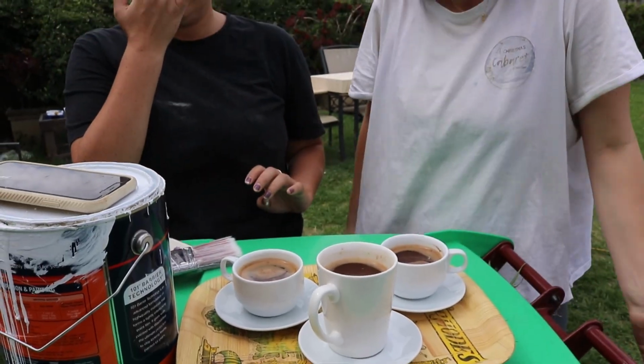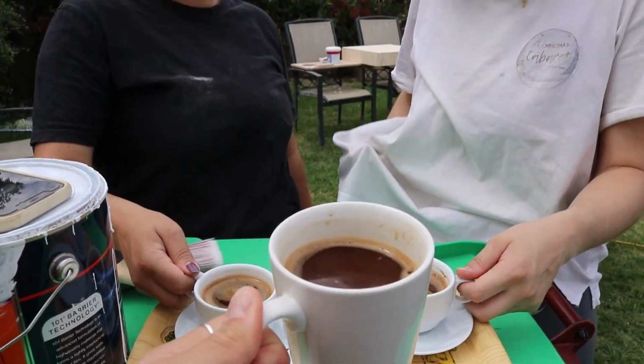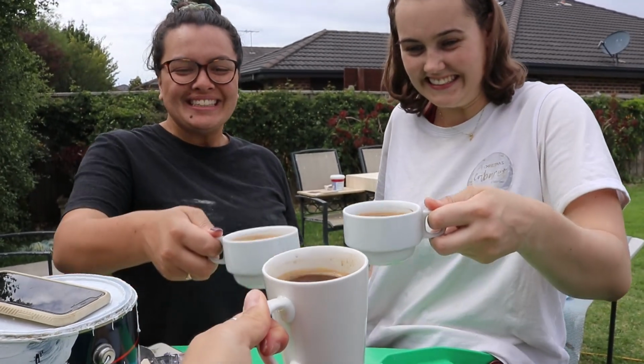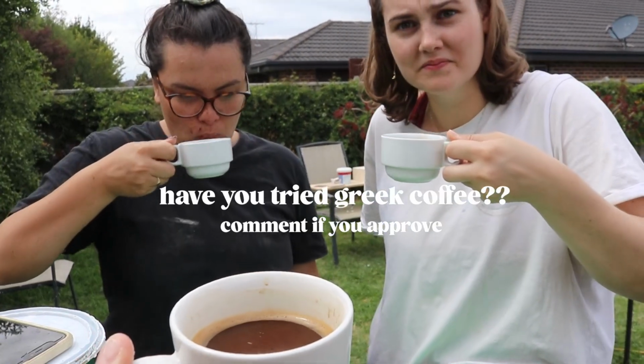I don't know how to explain Greek coffee, but I love it. It's kind of a black coffee with muddy coffee bean. Muddy bean. Cheers to Greek coffee. Cheers. Love you guys. Alright, two. Oh, yum. Wait, really? That's good. Ooh, it's very sweet.